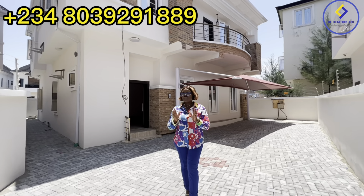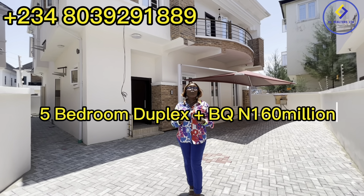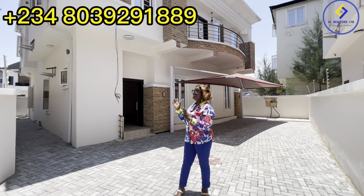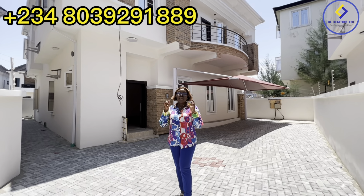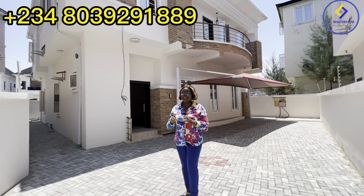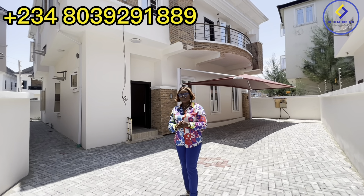Now, this 5-bedroom fully detached duplex with a BQ is in the market for 160 million naira, and this is a move-in ready. So if you have been looking for a move-in ready home in Ikota, Lekki, Lagos, Nigeria, this is one perfect home for you, located in a very beautiful estate.